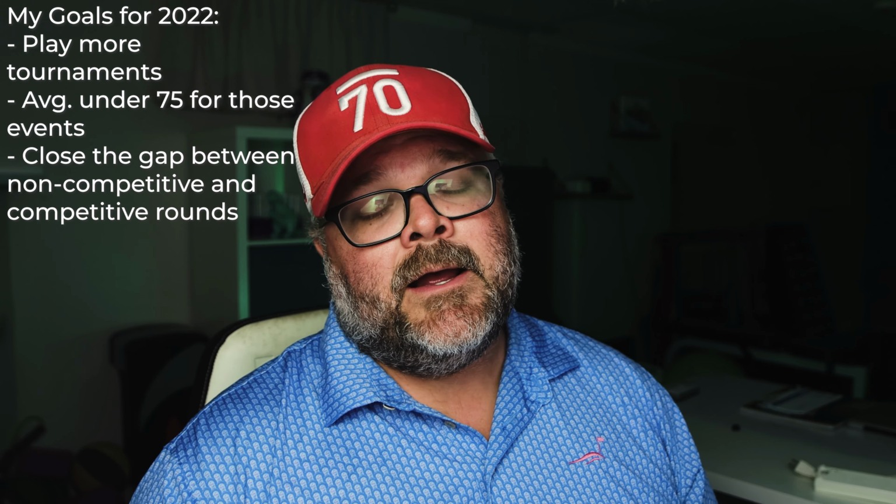I also will say in about April and May, I switched to using the gravity fit. That has been the best addition to my game. From that point on, hitting the ball and striking the ball, I loved it. Probably one of my better summers striking the golf ball, as far as just making good contact, stuff like that. So that was another change that I made.